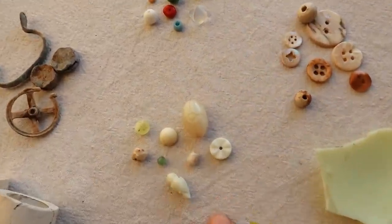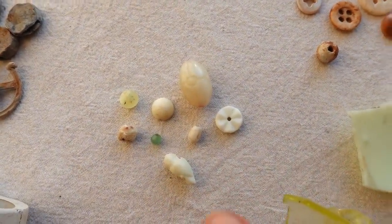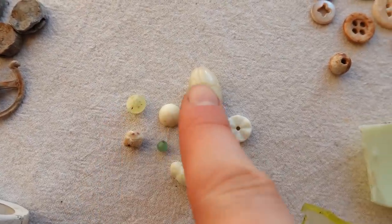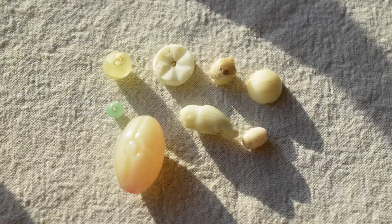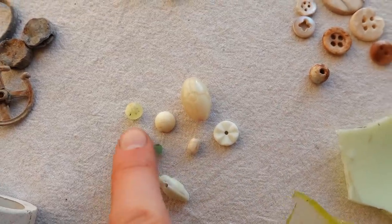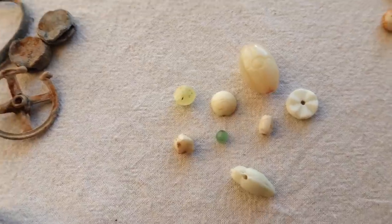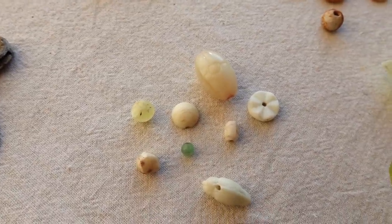But, of course, our star finds of the day have to be down here. Beads. So we've got how many whole ones? 1, 2, 3, 4, 5, 6 whole ones. We've got half one here, which we can use as a cabochon in a ring. And then a melted one. That's pretty melted. It's pretty knackered, isn't it?